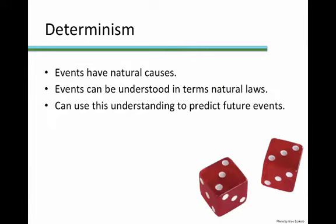Determinism. As psychologists and researchers, we assume that all human behavior is caused by natural phenomena. This means that behavior is not random. It doesn't just happen. It also means that behavior is not caused by some supernatural force, such as God or magic. Determinism means that human behavior can be understood in terms of natural laws of how the universe works. Then, once we understand what causes an event or behavior, we can use what we know to predict future behavior.